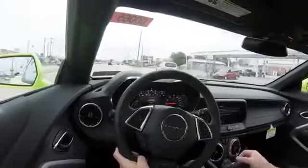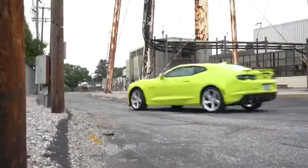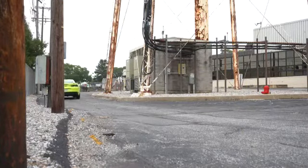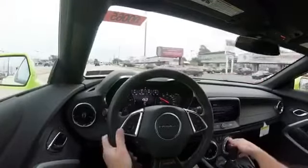So I could say in my short little test drive today, the exhaust note was definitely noticeable, as well as the steering sensitivity. That is another thing I noticed. It does differ quite substantially between the different driving modes. For instance, you are going to have a heavier steering feel if you went with the sport or track mode as opposed to the tour mode, for instance.